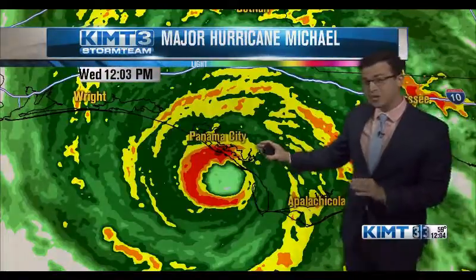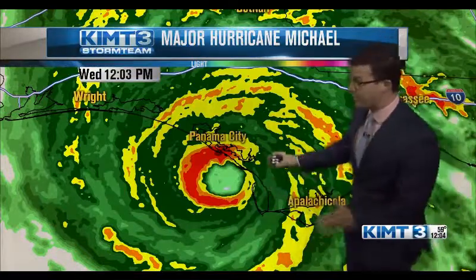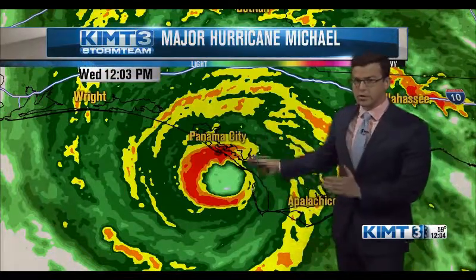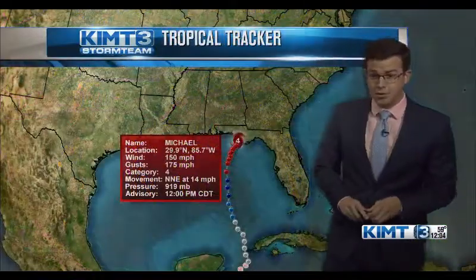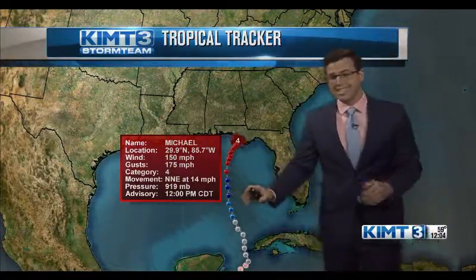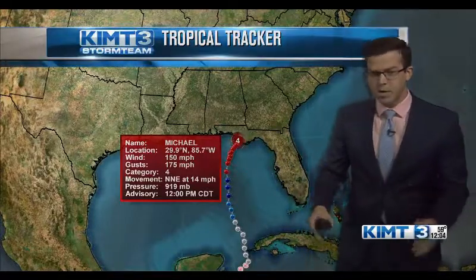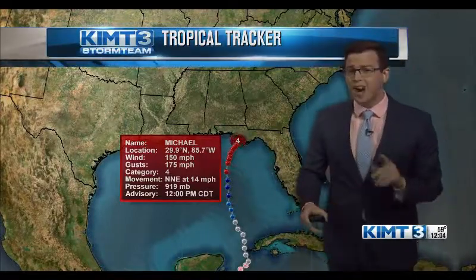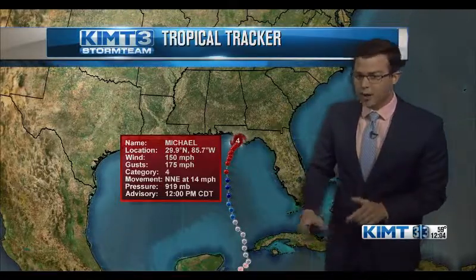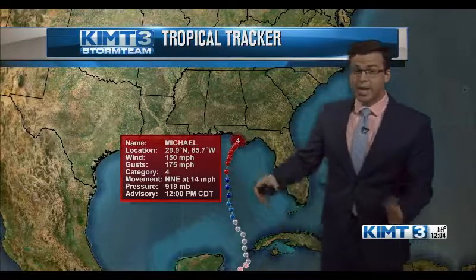Currently still hasn't quite touched land just yet, and the official landfall doesn't happen until the entire eye is over land, which is expected to happen later on this afternoon. Right now, it's a Category 4 hurricane, 150-mile-per-hour winds, sustained 175-mile-per-hour wind gusts. Just to put this in perspective for you, a Category 5 hurricane is 157 miles per hour. So that's 7 miles per hour away from a Category 4, which it currently is, to a Category 5.